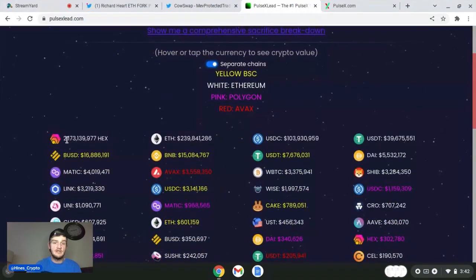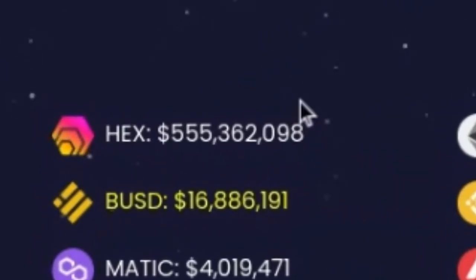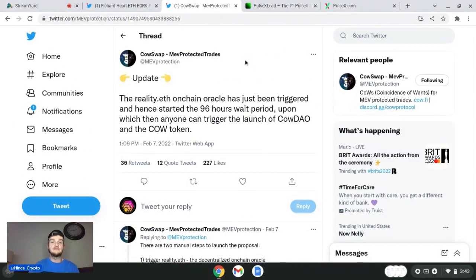And if we look down here at Hex, over $500 million has been sacrificed and taken off the market, and there's just some incredible numbers of coins that have been sacrificed. But the last thing I want to cover here is about the CowSwap Airdrop. They've delayed things a little bit, so I've been getting some messages about when can I claim. I thought it was going to be February 8th, and it's not.